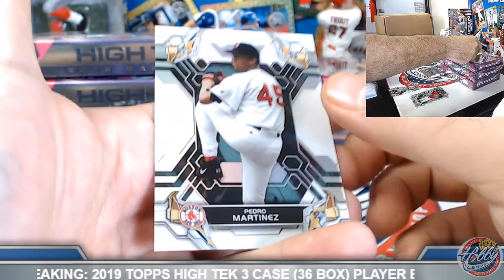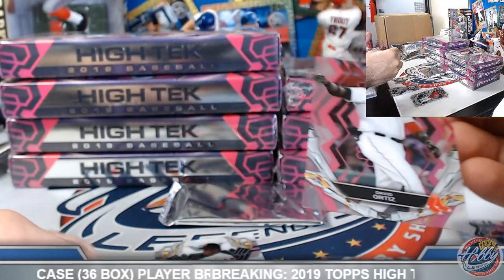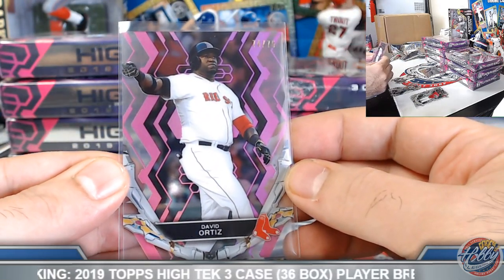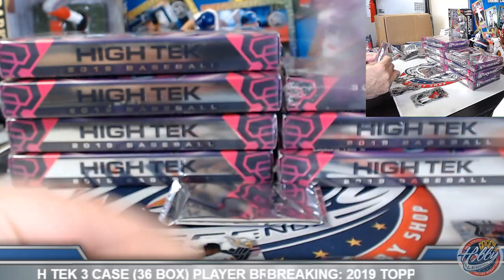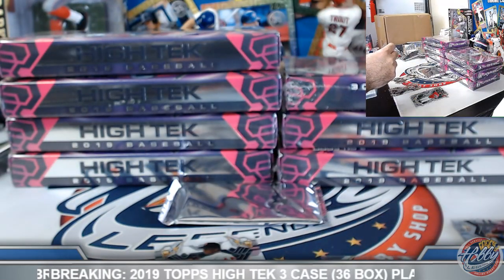Very nice on that. Pedro, white. David Ortiz, pink. 74 out of 75, excuse me. Pink, magenta, hot pink, whatever you want to go with that. I do like that tone of pink compared to some of the others. Magenta. Alrighty, put it on the board, Mr.